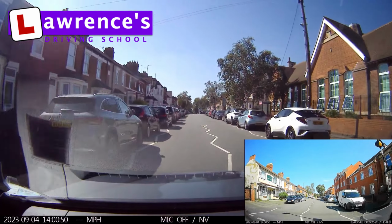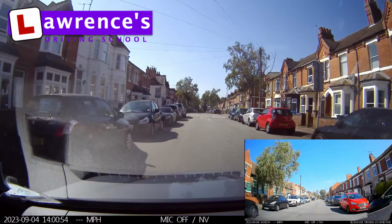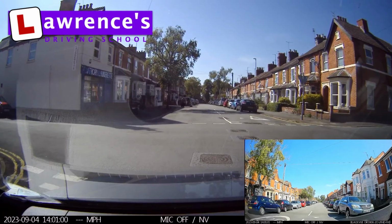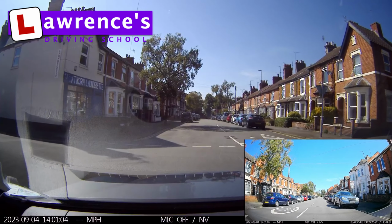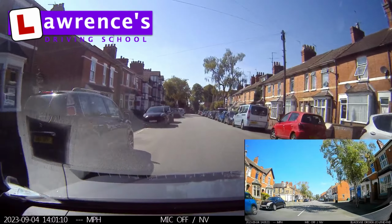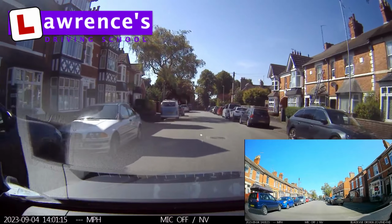Pedestrian crossing, so mirror check on the approach. And off we go up to another crossroads. So we can see all the road markings leading up to it, a give way sign, a give way triangle. And it's a peep and creep job. Make sure you can see left, right, because there's loads of parked cars. You can't see it on the video, but there's loads of parked cars left and right, and you can't really see to pull out safely.